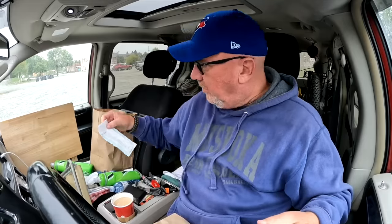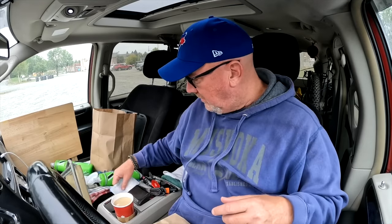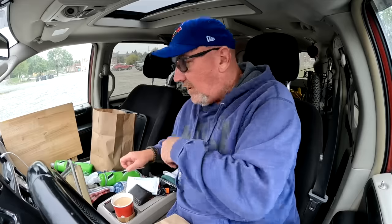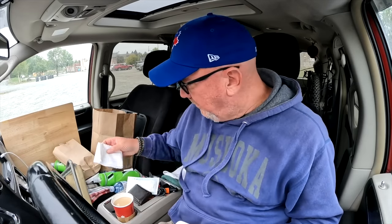All right, guys, back in the car. So it comes to $14 for his poutine, but you can see how much food he put on it. This definitely should be shared with a loved one or a friend. And then our sales tax, and then I gave him a $3.50 tip. And so it came to $19.32. Totally worth it. When I see people like this, and he said he was shut down for a while because of COVID, I like to tip as high as I can, just to show my support.